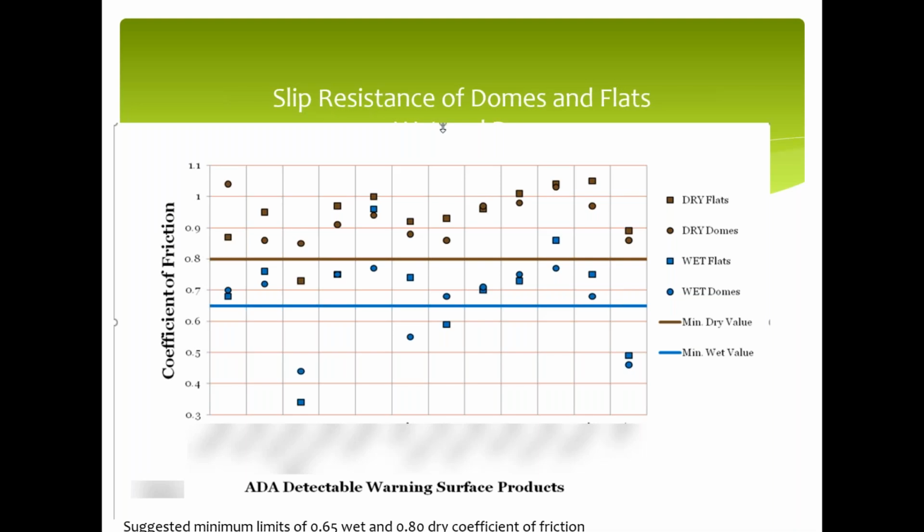Some testing that Florida did on skid resistance testing, these are actual product values that we have, and between dry and wet, you can see the huge variation that we identified that can occur on these different products. And so these are recommended wet, dry values. These are some of the values that Florida is using. You don't have to use them, but we were identifying minimums for wet and minimums for dry coefficient.